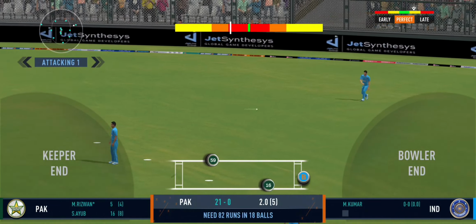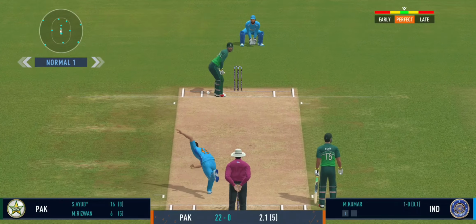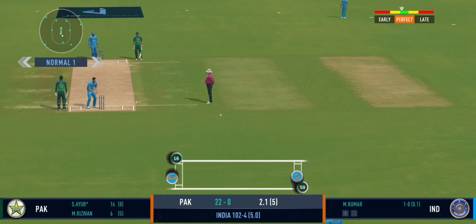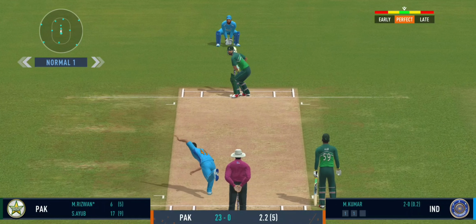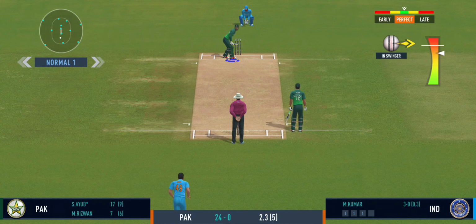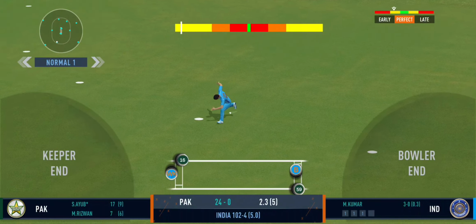Good shot for a single. Turned away for a single. Very good running between the wickets. Good shot by the batsman. Can they steal a second here?